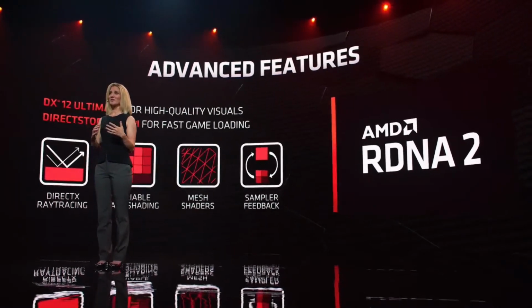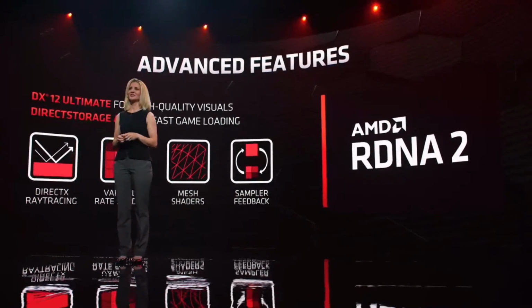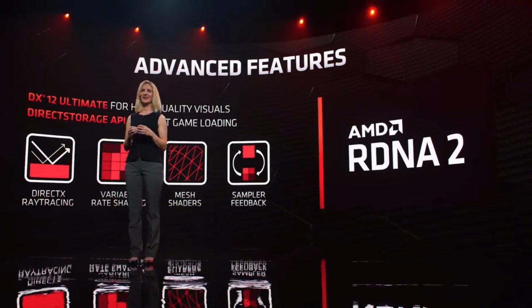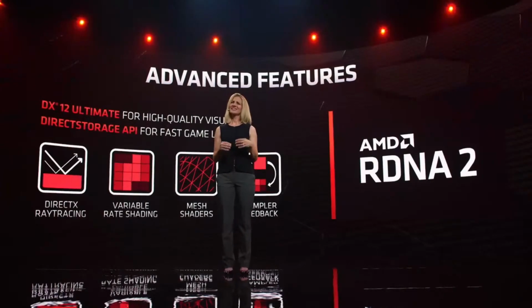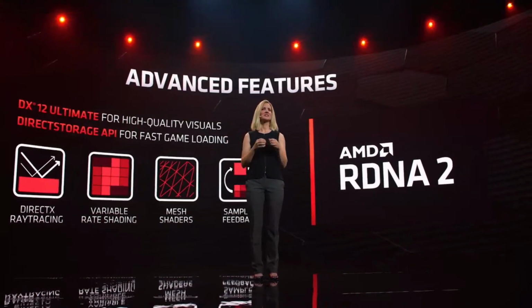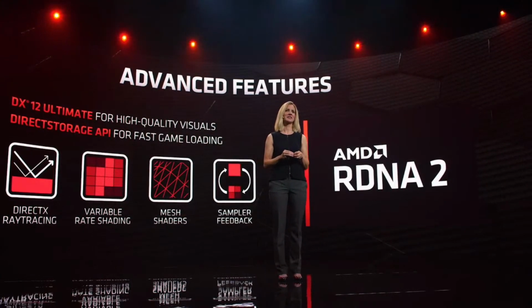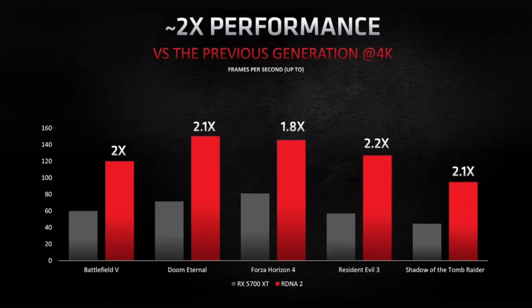With RDNA 2, we also focused on bringing new hardware features into the architecture. We partnered closely with Microsoft on DirectX 12 Ultimate features, including DirectX ray tracing, variable rate shading, mesh shaders, and sampler feedback. RDNA 2 will also support Microsoft Direct Storage API. We're excited about this new API that will enhance the gaming experience by significantly reducing game asset load times from large SSDs.